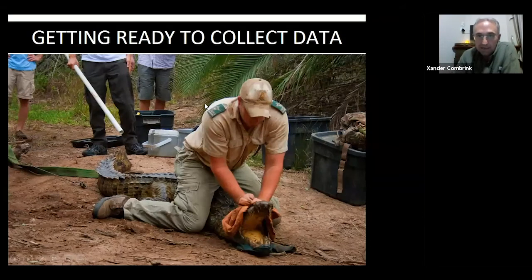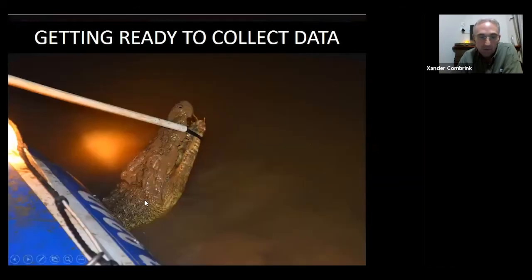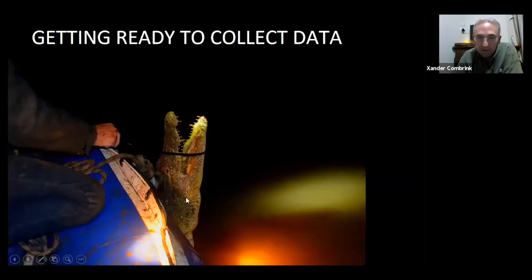But once you've got the animal, you can start getting ready to collect data. The main theme is always safety, specifically when the animal is covered in mud or when you have rubber ducks and not steel or, you know, aluminium boats. So safety is always up there.